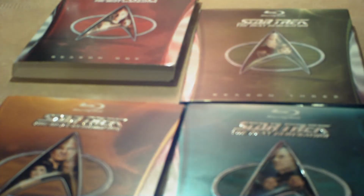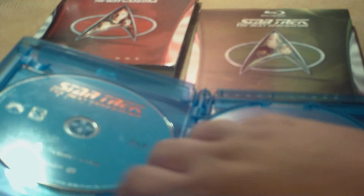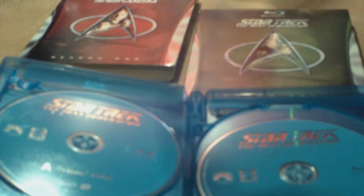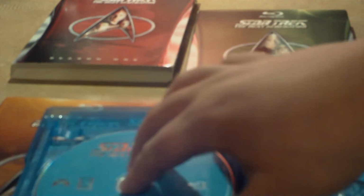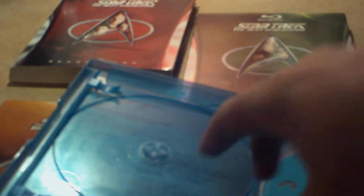So yeah. Here's the case, pretty much the same setup as the slipcover. Inside here you get 6 discs for Season 1, because there were 26 episodes. And inside here, instead of including an inside booklet or whatever, they took the opportunity to do inside artwork, which includes names and lists of discs and the episodes and the special features.